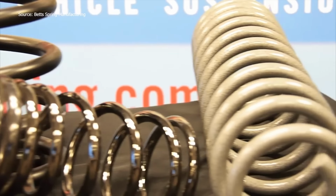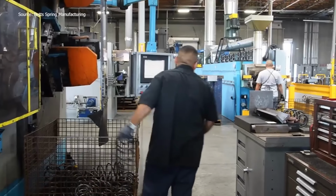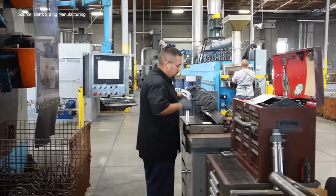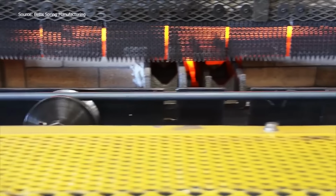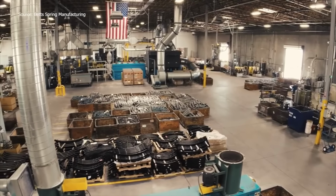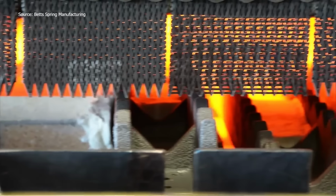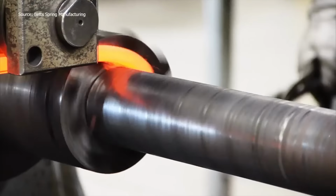After forming, all springs undergo rigorous measurement, testing, and quality checks to meet ISO 9001 and industry standards. The integration of automated systems with material expertise enables efficient production and consistent results. BETS combines design, prototyping, and testing to deliver springs that balance performance, weight, and durability. Every step emphasizes precision engineering and strict adherence to customer specifications.